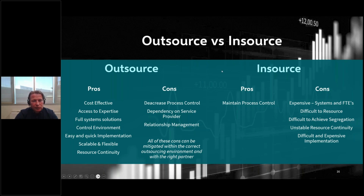That can result in a very cost-effective solution for an in-house banking structure. The other obvious pro is that you have access to expertise and full system solutions. So, we've done this lots of times, so we're able to do it quickly. The team know exactly what the requirements are and what works best. We're lucky to have learned from some of the best companies in the world.